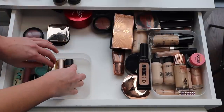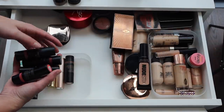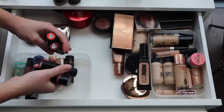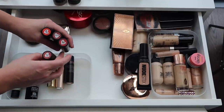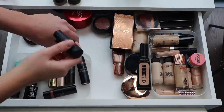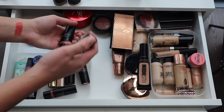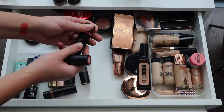So those can stay in there. Now I definitely have way too many cream blushes in here. I don't need this many at a time. So let me pick which ones are gonna go back into the main collection. Now I feel like these two here, Poppy Girl and Tiger Lily Queen, are brighter blushes and I really wear these more when I have a tan. I love Poppy Girl. Poppy Girl was my most worn blush of last year.